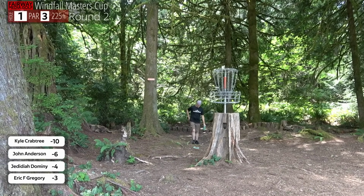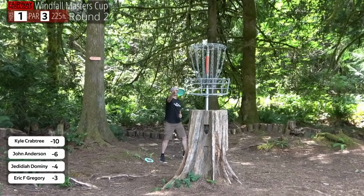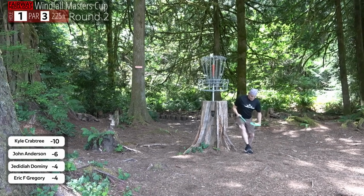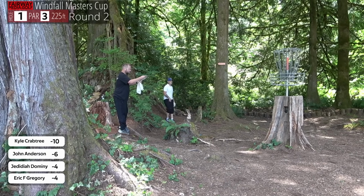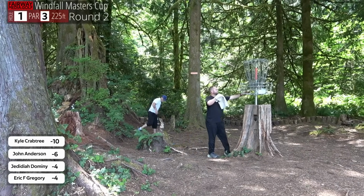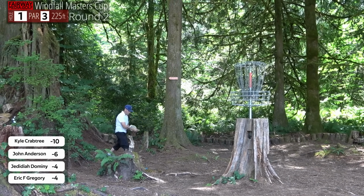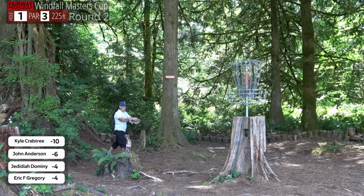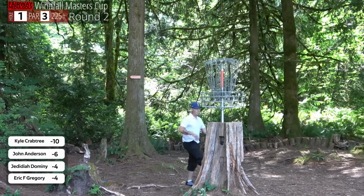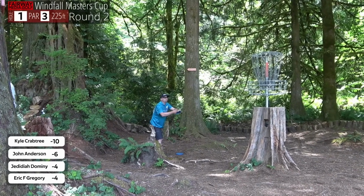He'll unfortunately have to get his par. Great 2. Good way to start round 2. We'll move to 4 down. Kyle holds on to his 10 at the par. Jedi saves his par. Hole 1, round 2 had an average of 2.67, 33% birdie rate.